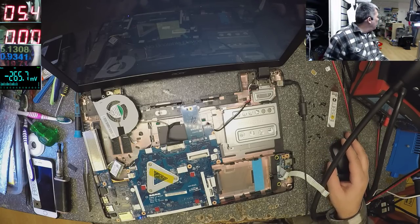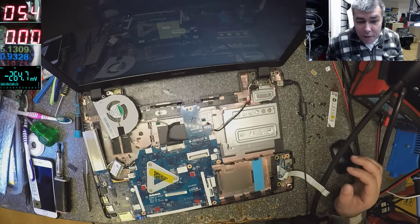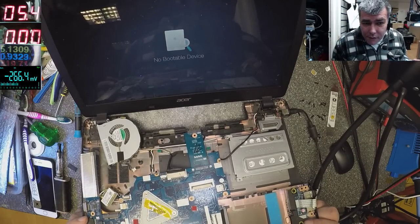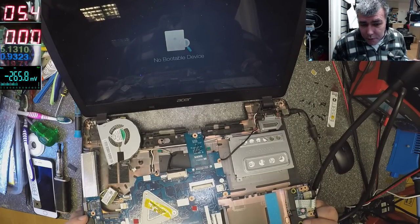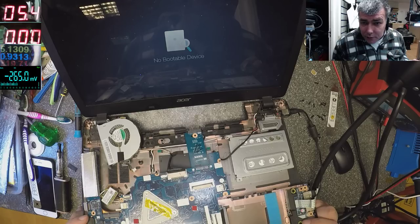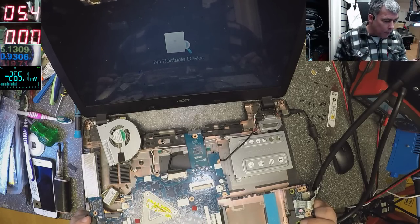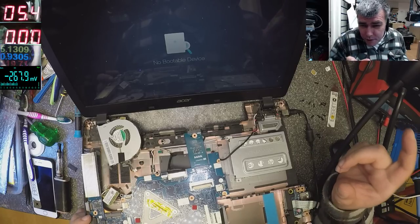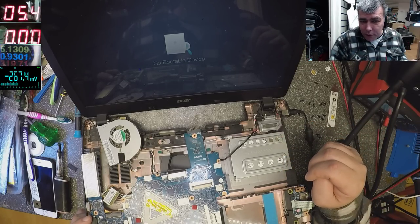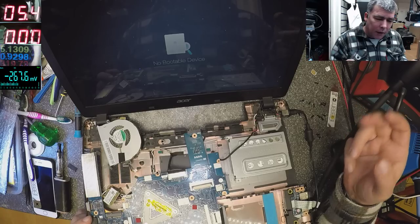Yeah. So the laptop is working fine. Obviously, it's no bootable device because the hard drive is out. But in our case, it was the RAM memory. There are so many pins there, and if one is not okay, that can happen. And just taking out the RAM and plugging the RAM back in fixed it.